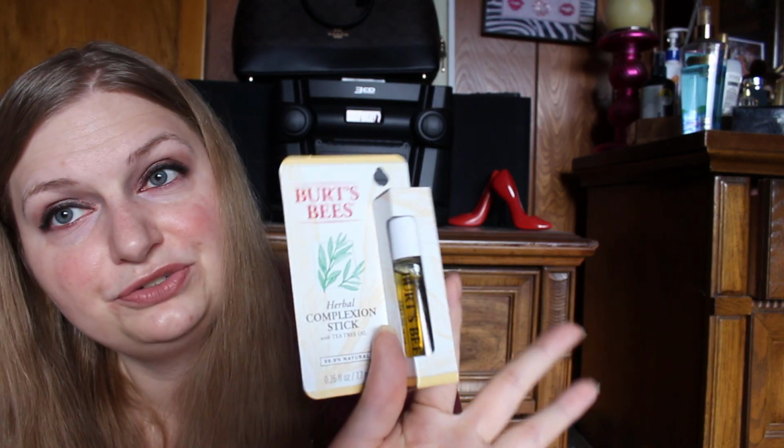So next, I went to Walmart, and this is the one item that I used a lot as a teenager. This isn't the brand that made it, but it is the same product. This is made by Burt's Bees. Now, this was about $7, which back then when I used to buy it from the other brand was about $5, so it makes sense. It's been over 15 years, so I could see it going up to that price. This is an herbal complexion stick with tea tree oil. This stuff was my saving grace as a teenager.